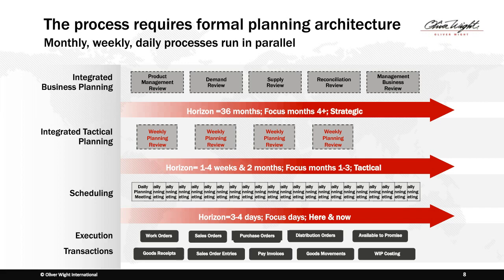This is the essence of a closed-loop planning system, which is designed to accommodate continual replanning from the detail back up to the aggregate and the aggregate back down to the detail, with the intent that nothing leaks from the process. This also forms the basis of what is known as one set of plans and numbers that everybody follows. That is, follows up until it is formally replanned as a team.